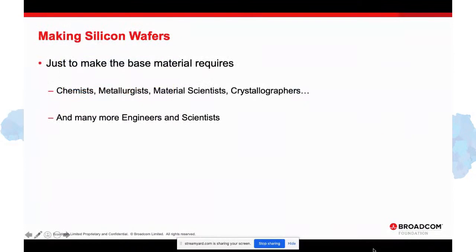And it's amazing that just to get to this base material requires all kinds of engineers and scientists, chemists, metallurgists, material scientists, crystallographers, and many more engineers to build the machinery and the furnaces and the refinery to be able to just get to this basic material.